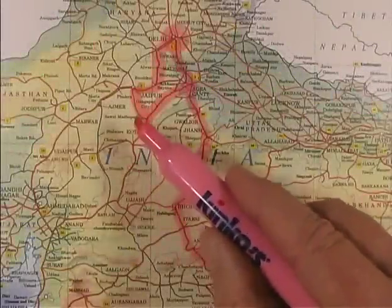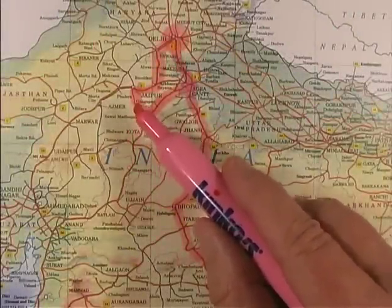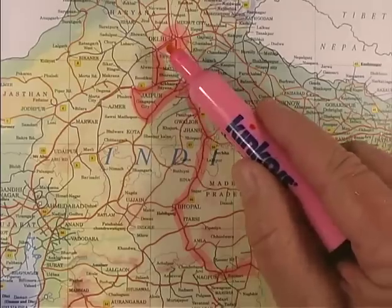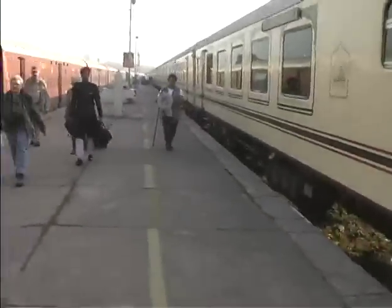After a great end of the trip party near Jaipur, we reboarded the train, which took us all the way back to Delhi, where we awoke the next morning, leaving our home away from home.